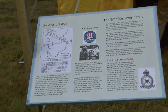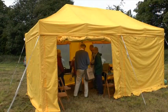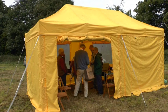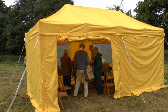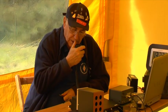And so on to the second Bromide location, now peopled by the Loughborough Amateur Radio Group. To the Charley Hotel Golf.